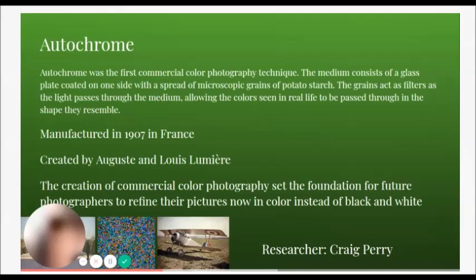Manufactured in 1907 in France by Auguste and Louis Lumière. The creation of commercial color photography set the foundation for future photographers to refine their pictures now into color instead of black and white.